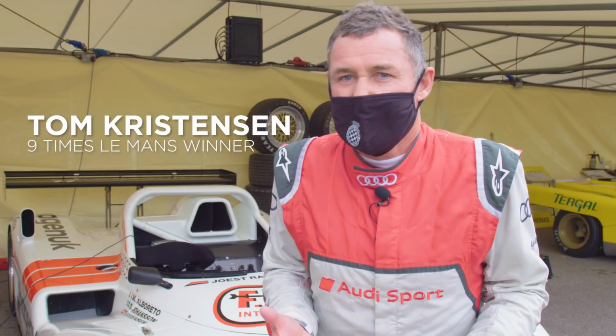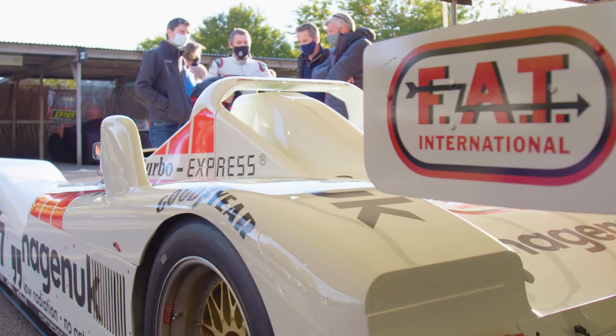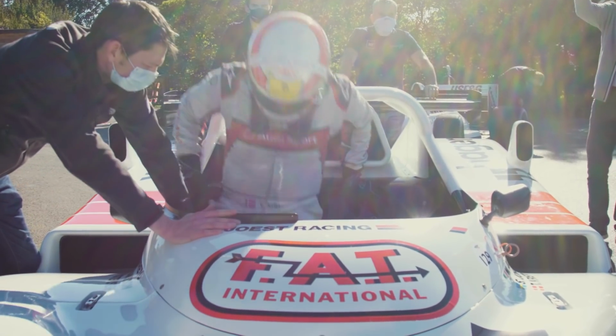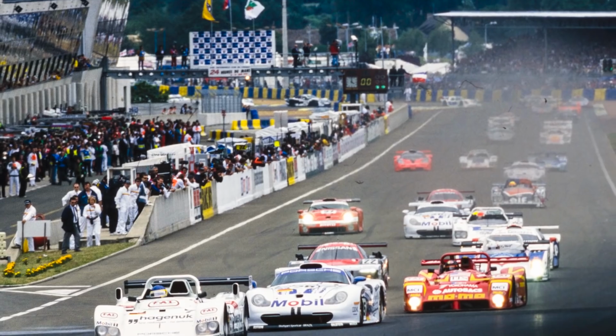I have the pleasure here at Goodwood SpeedWeek to be reunited with my first Le Mans winning car. And this one I shared with Michele Alboreto and Stefan Johansson with Joest Racing in 1997.